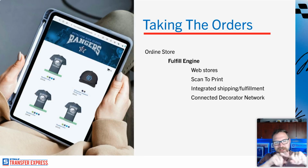Jen asks, the Transfer Express account is different from a STAHLS account? Like I mentioned earlier, we're trying to get them together. They are just different systems right now.